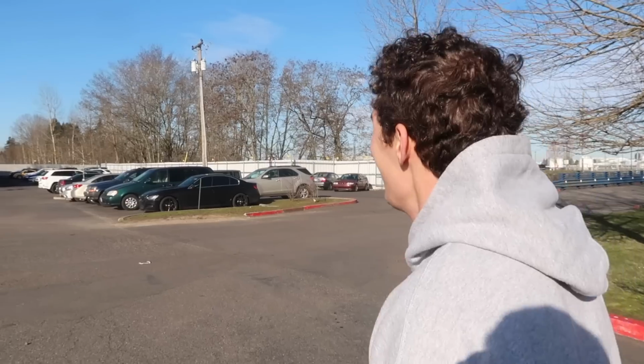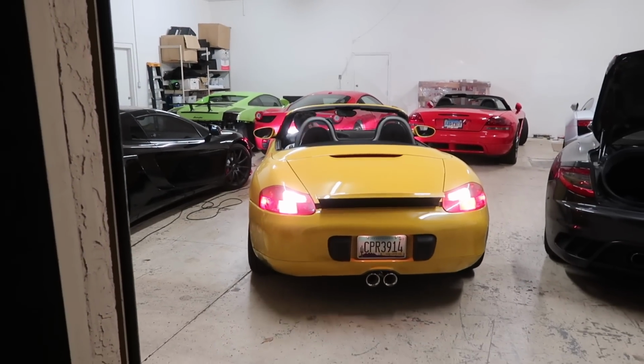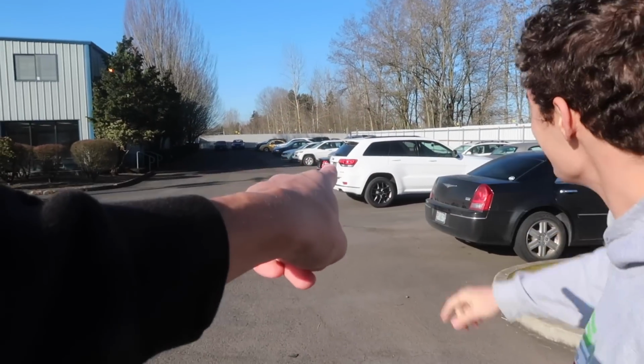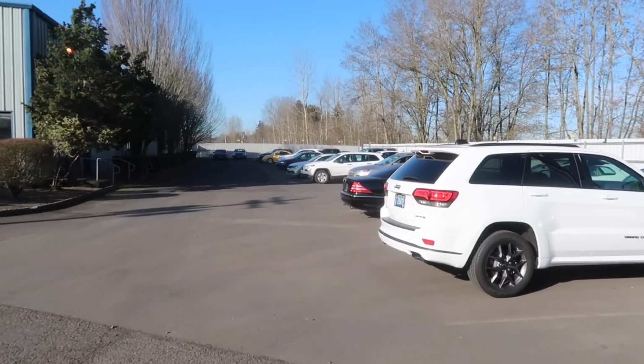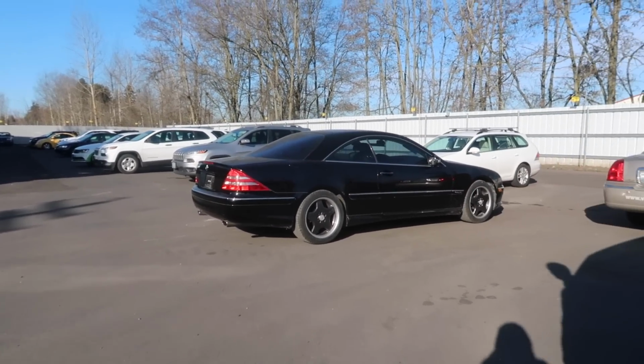Is ours too good to be true? Something's gonna be wrong. We can't hit this much of a home run. We've hit like 4 home runs in a row on Copart cars. Oh my gosh. Oh, snap. Introducing our new 2002 Mercedes CL600.